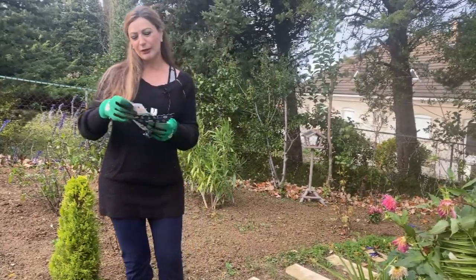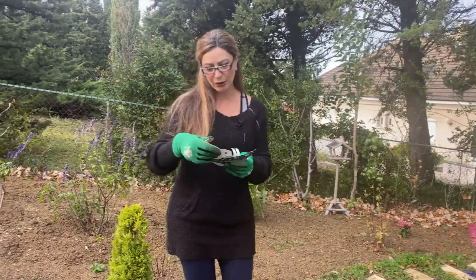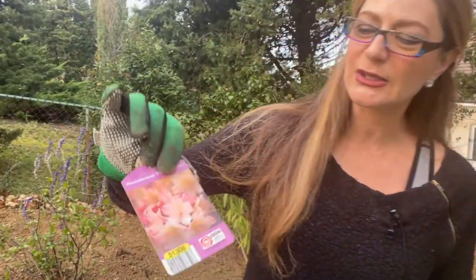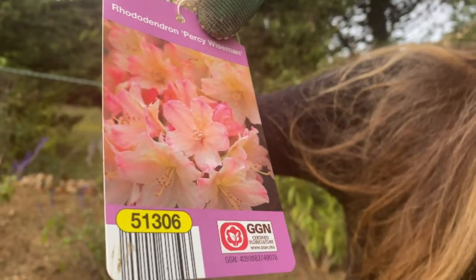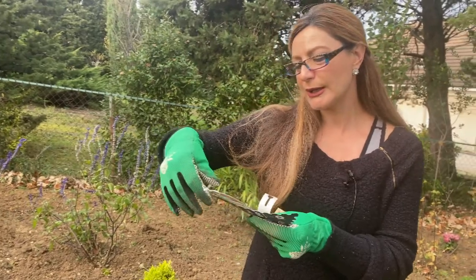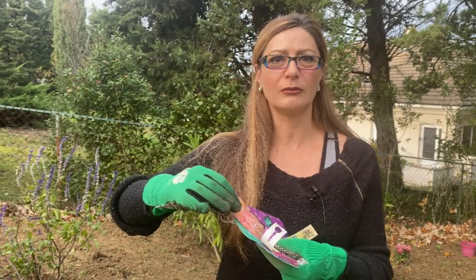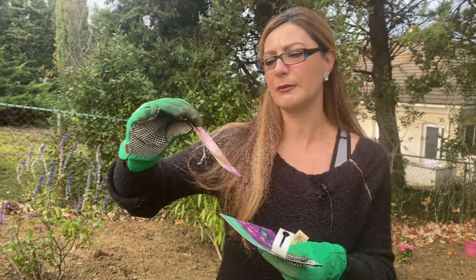Anyway, so I have a few rhododendrons. First I wanted to tell you that I'm planting a rhododendron today, called Percy Wiseman. And here it is. Look how beautiful this is. It's kind of creamy yellow with a beautiful pink included. I think it's a bicolor, so it's really pretty, and it's going to get big. It's about 250 centimeters high, so it's 2.5 meters, if I'm not wrong.